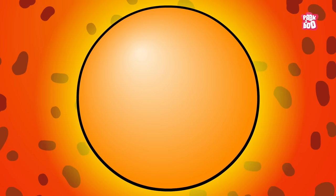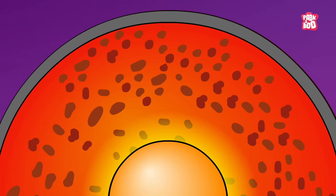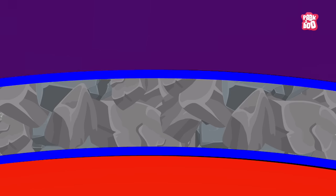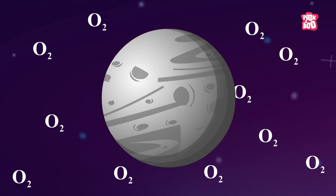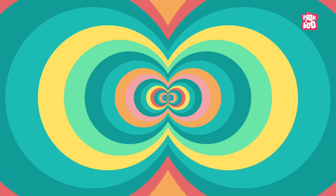The innermost layer of Mars is made up of iron, nickel, and sulfur, which is enveloped by a rocky mantle made of silicate minerals. And its outer layer is a rocky crust rich in iron, which reacts with available oxygen in Mars's atmosphere and gives it the iconic rusty red look.